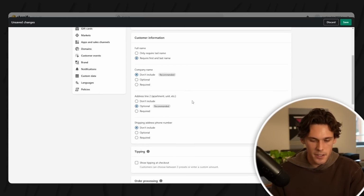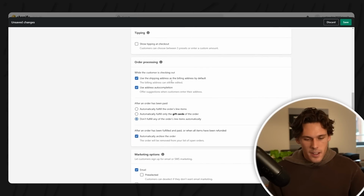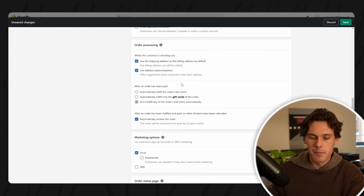Company name you don't need to include. Address line 2, optional. Shipping address, phone number, I put as required. No tipping needed at checkout. Yes, leave these two checked off for auto completion. After the order has been placed, don't fulfill any of them. You don't want to auto fulfill it because it's going to give the customer the notification that you shipped out the order and fulfilled it, even though you might not have, right?